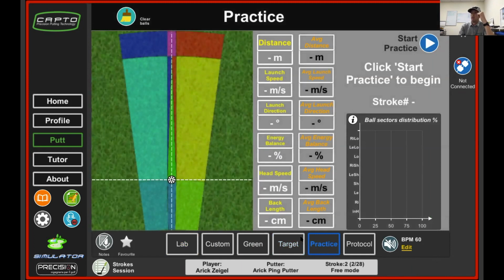Practice mode, this is something that honestly I haven't gotten too much into, but basically when a player hits a putt, you're going to be able to tell the software where the ball finished. And it's a nice way to capture a dispersion, if you will, of where the balls are finishing relative to the hole. So that's a nice tool to use. Like I said, I haven't used that a ton.